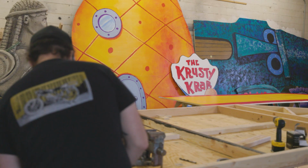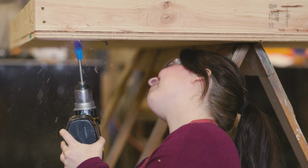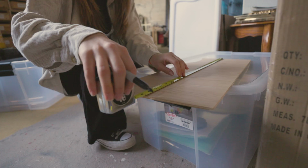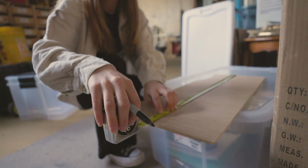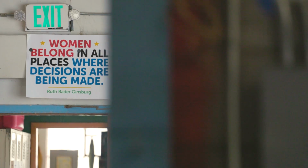This show is probably one of the heaviest prop shows that we've done. It's not like you're going to run out and buy SpongeBob stuff and bring it in like we can for a realistic play. So there's a lot of designing in that case, and almost everything is built.